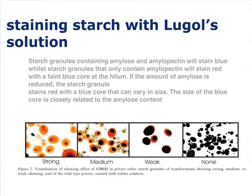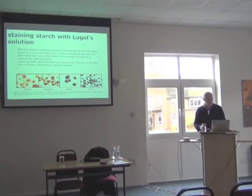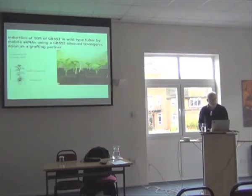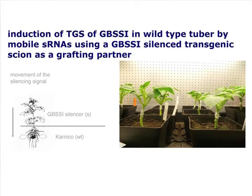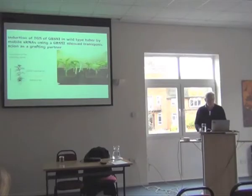When you've got weak silencing of the granule-bound starch synthase, you have grains that stain blue with Lugol's solution. And when you have strong silencing, you have starch granules that stain brownish, amberish. So this is how you do the experiments. Very simple. You take the genotypes with the transgene silencer, graft them onto a wild-type rootstock producing the tubers, and then you have a look at the tubers.